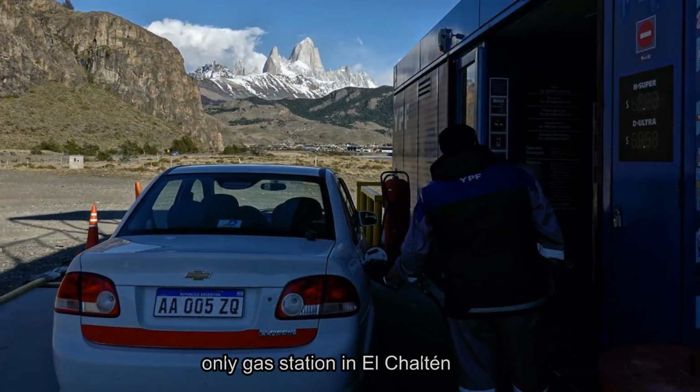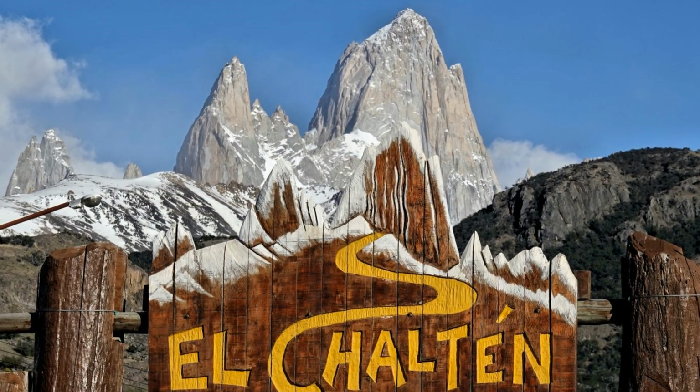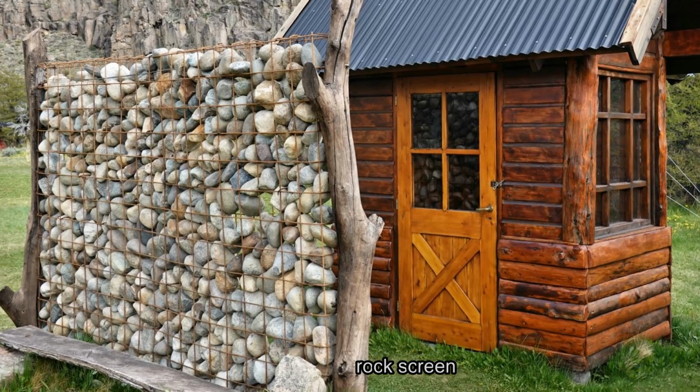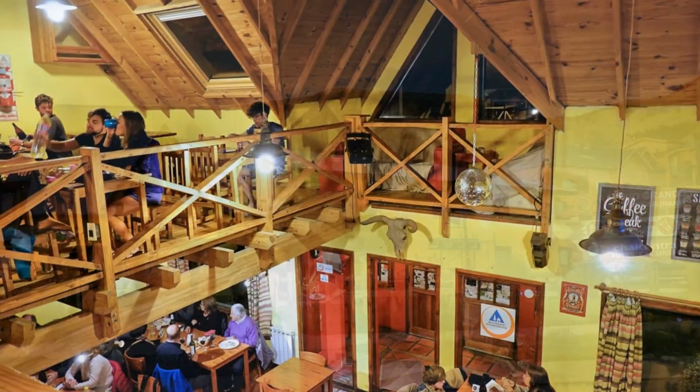There is only one gas station at El Chaltén, so it is important to refuel when arriving to avoid supply shortages. Apart from hotels, there are several hostels in town.